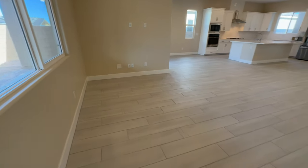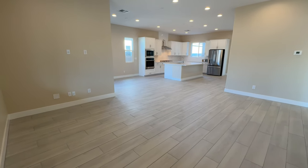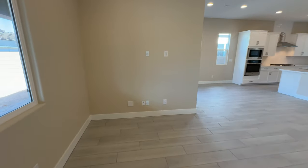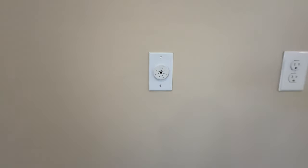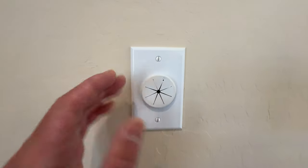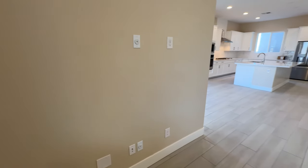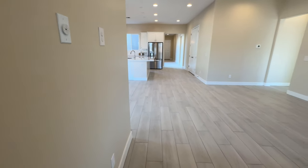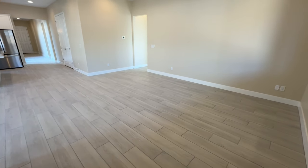Okay, so this one is your view when you're at the corner of your living room area. This is where your television is going to be. As you can see, they've upgraded this with the seamless wire. So this is where you put the wire. It goes all the way down so that it doesn't feel cluttery, right? Okay. So it's very clean looking. You can hide the wires of your cable or TV. Okay.